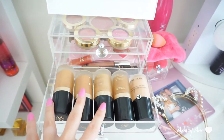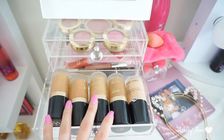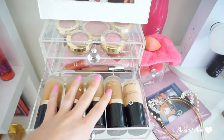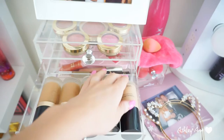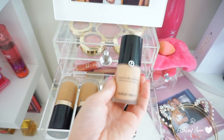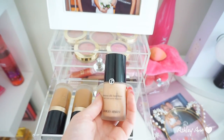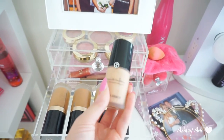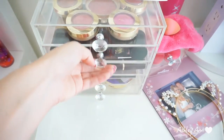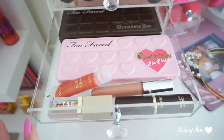I used to love these foundations, you guys, but honestly, the Wet n Wild one just takes over completely. So I just keep all these here. I have four different shades. And then I have a really pale shade of the Giorgio Armani Luminous Silk Foundation. I honestly don't see what the hype is about this foundation, but that's just my opinion. So anyways, I just keep that there. That's that drawer.